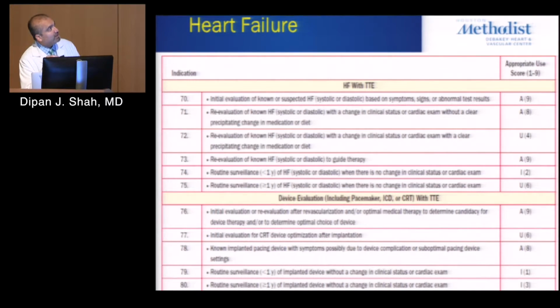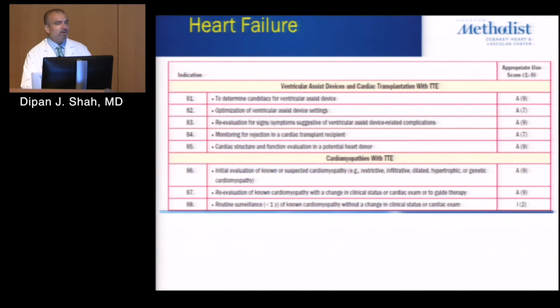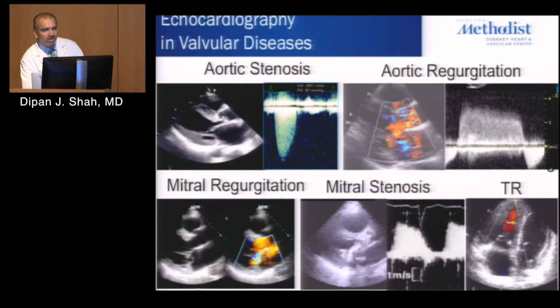And then also for reevaluation of a patient with known heart failure, if there's a change in clinical status or change in cardiac exam without a clear precipitating change in medication or diet, okay? But it's not appropriate for every person that comes in with recurrent heart failure. So it's really if there's a reason to suspect a change in their clinical status that it's considered appropriate. Now, obviously, patients with ventricular assist devices or cardiac transplantation have very appropriate indications for undergoing echo, as do patients who have known cardiomyopathies. So I'm not going to belabor that point too much.